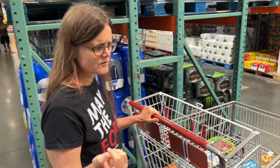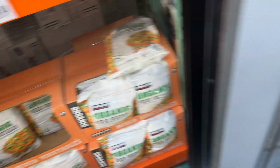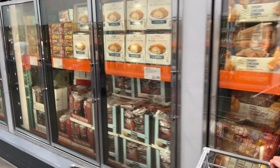How many paper towels do we have? The funny thing about the paper towels is I have absolutely no way of knowing how many we have since I don't even know where they are in the house. Never have too much mixed vegetables. They're useful for everything. Do you want to go down there or no? Looks very peoply, but sure. Is there anything we actually want in this aisle?